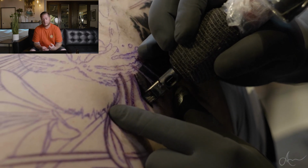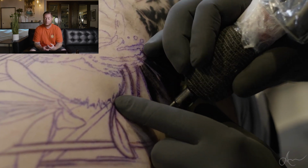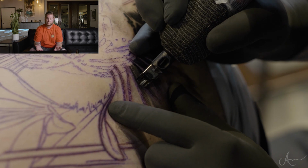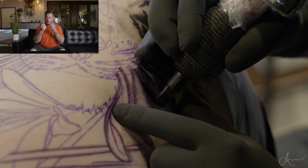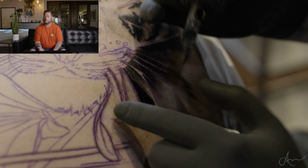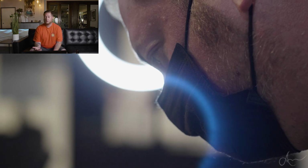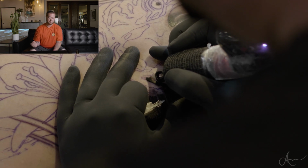So here I am kind of blocking out the whiskers of the tiger. I tend to do those first because that's like the first thing to wipe off when you're trying to go around the lower jaw, upper jaw, nose, muzzle, all that good stuff. I tend to block those out first just because it's easier in the long run. Doesn't matter if you need to go back later and tighten everything up. I'm just blocking those in.